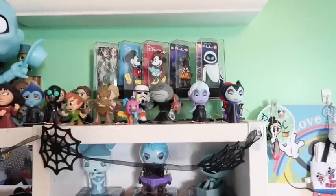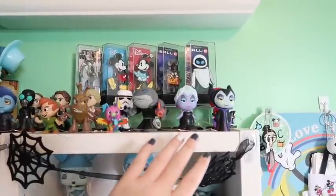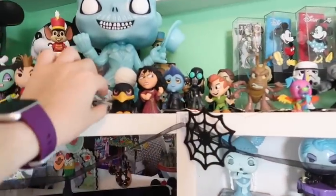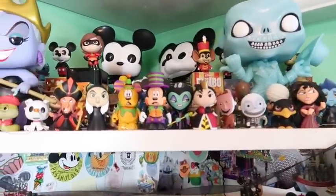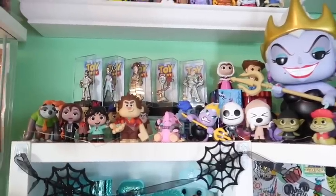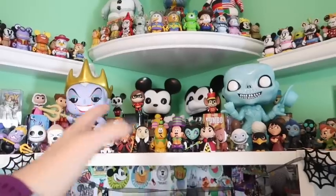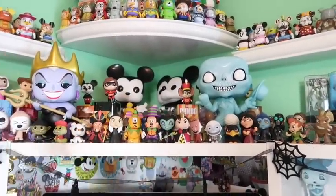Going up from that, I have all of my mystery minis and fig pins, and for my mystery minis, I just put all of the villains in the front rows, or ones that I thought looked a little bit spooky. There we go, Beryl. I also moved my Vinylmations down here, that way you can see those Halloween ones there front and center. And then also mixed in with my mystery minis, you guys can see the jumbo 10-inch Funko Pops. I moved Ursula and Ezra to the front since they are villains.